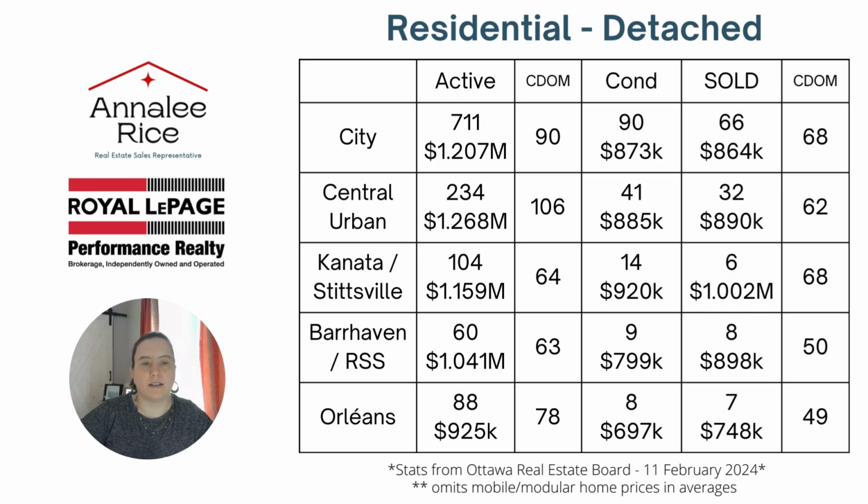So when you look at the cumulative days on market for the properties that are sold, generally that is less, in a slow market, than the cumulative days on market for the active listings. It means that there are some properties that just aren't selling. They're probably just priced too high, or they're just not selling for whatever reason.